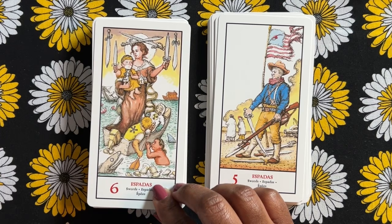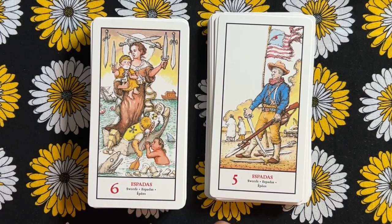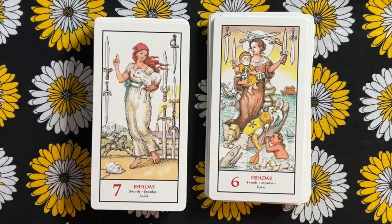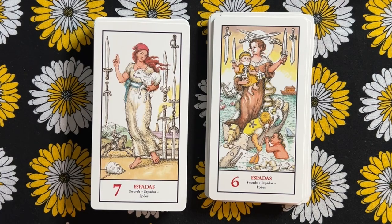Like we have a mother and child or a couple of children down here. And then look at the nuclear threats coming with them in the boat, with all the stuff floating in the water. Definitely commenting on the environmental threats.